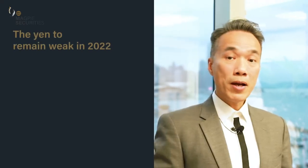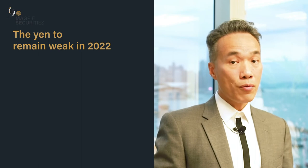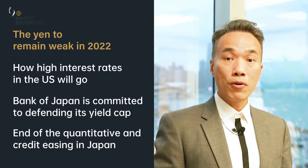In brief, we expect the yen to remain weak in 2022. Whether the yen can turn around is largely up to how high interest rates in the US will go and whether the BOJ will maintain its cap on domestic bond yields.